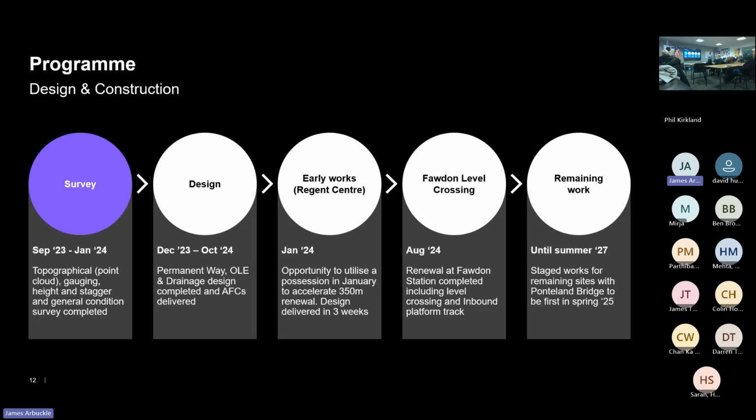The design took place between December 23 and October 24. So the construction drawings, the AFC drawings, were submitted in October last year. And the construction is taking place over various stages, two of which are already complete. So the earliest stage was the Regent Centre early works, which were completed in January of last year.